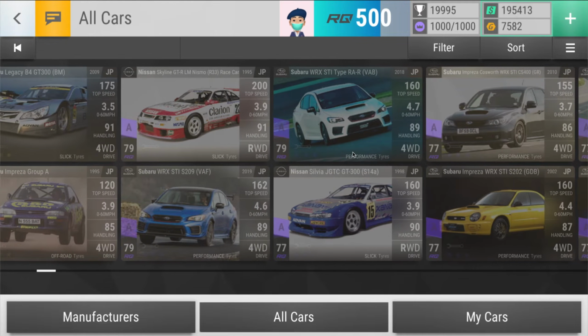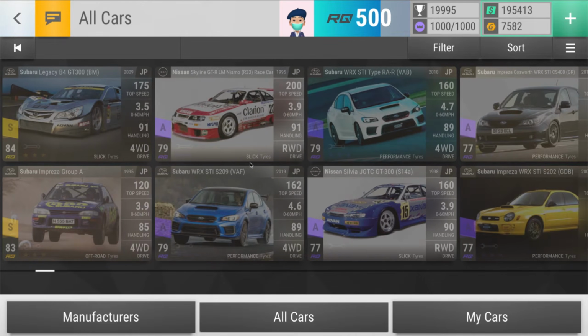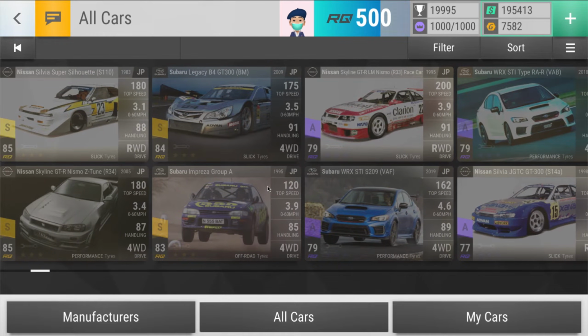I don't even know what's the difference between them, honestly. Just different models, different versions. Do they really sell that many? I want to know. If any Subaru fans down below, let me know what you think or what you know.